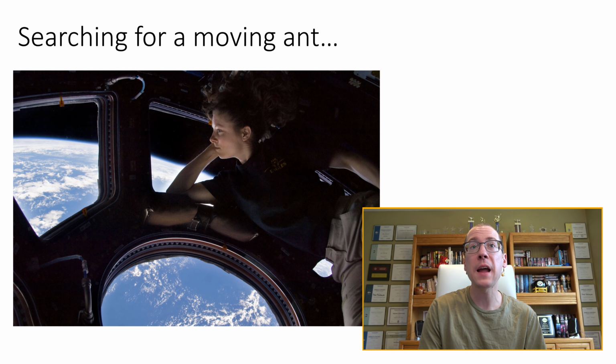Take a look at this NASA astronaut looking through the International Space Station's cupola module. Let's suppose that she had a powerful microscope and she was looking down at planet Earth trying to find an ant. So she looks through the microscope at any point on the Earth and doesn't find the ant. And then she looks again at a different place and the ant isn't there either. And she continues to do this for a long time as she circles the planet.